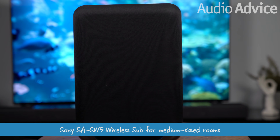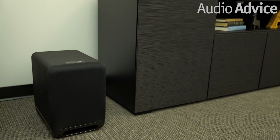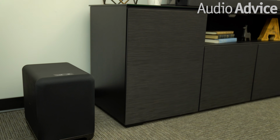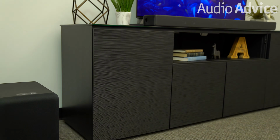The HT-A7000 is also pretty compact, standing about 5 inches taller, but this provides you 100 watts of additional power from a similar sized driver. For just $200 more, we'd recommend the larger HT-A7000 wireless sub for family rooms and bonus rooms to make sure you get the proper impact.